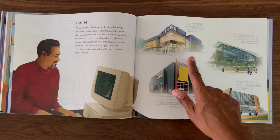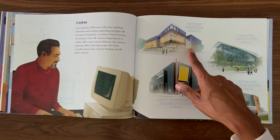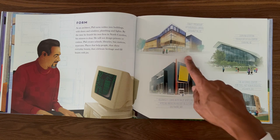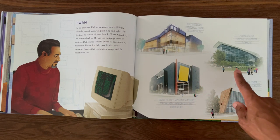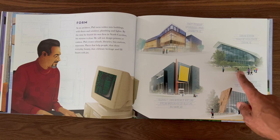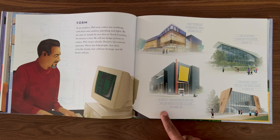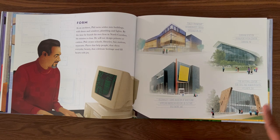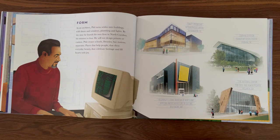They show us a few of his buildings. So this is the Tinley Friendship Neighborhood Library in Washington, D.C. Here is the Durham Station Transportation Center in Durham, North Carolina. Here is the Reginald Lewis Museum of Maryland, African American History and Culture in Baltimore, Maryland. And here is the National Center for Civil and Human Rights in Atlanta, Georgia.